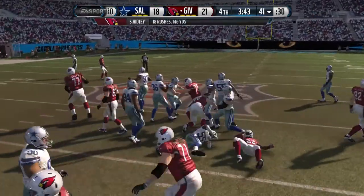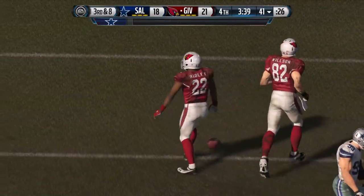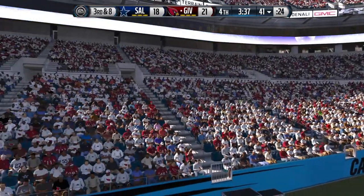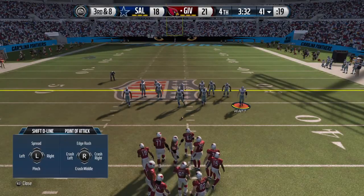Let's go, Akeem. Stop him. There we go. Good job by the defensive line. Standing in there and fighting. And they hold the running back to a short gain. It'll be third down.